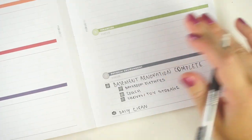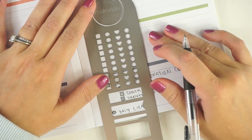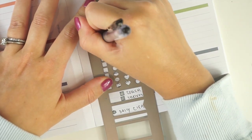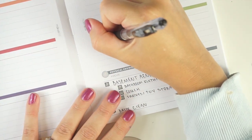I can just do finance while we're over here and knock it out. I don't think I have anything major going on. We just got our regular monthly checks and business stuff.